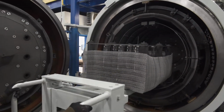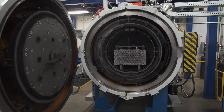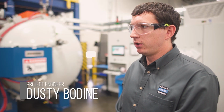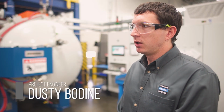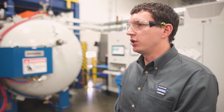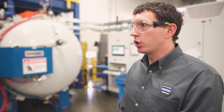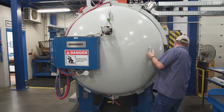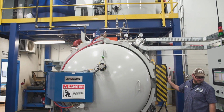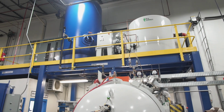The process works by we'll put the gears in, heat up to roughly 1700 degrees Fahrenheit. We'll let the gears soak there, and then we inject acetylene as a carburizing gas, and we're able to get a very precise and uniform case hardness on the gears. We then quench at 18 bar, which is roughly 260 psi. Almost do that instantaneously so we can retain the hardness in there.